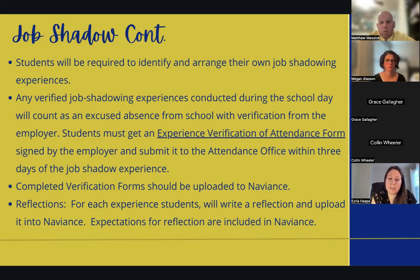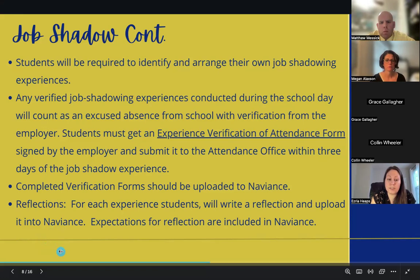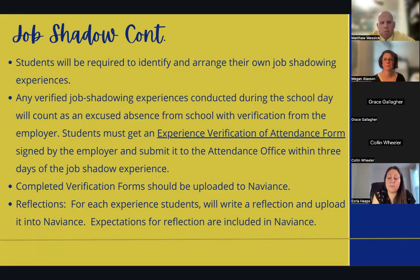Some other pieces that the students need to do for this option would be to complete the verification form and upload it to Naviance. That's for us to see that this job shadowing experience was completed. And for reflections, for each experience, students will write the reflection and upload that to Naviance as well.